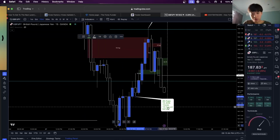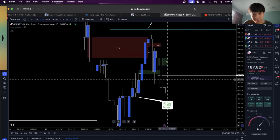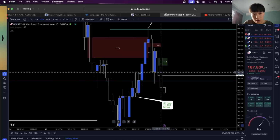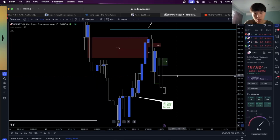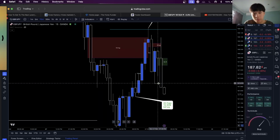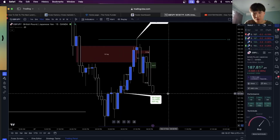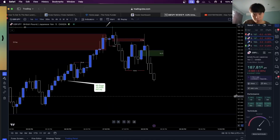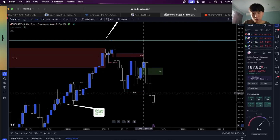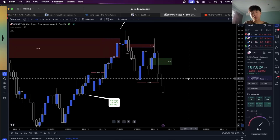15 minute, we broke structure to the downside, and we just disrespected that 15 minute fair value gap right there. Looking bearish. I'm gonna get rid of this EQ because it's just in the way. And 15 minute draw would be our first take profit, but then we can target down here if we don't get that. But yeah, realistically, the best possible entry we could get, in my opinion, is if we can come into this inverse 5, mix with this normal 5 minute fair value gap.